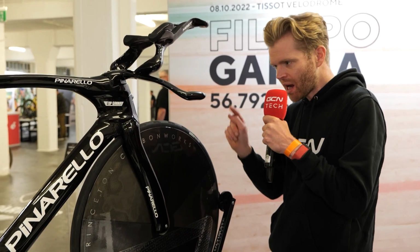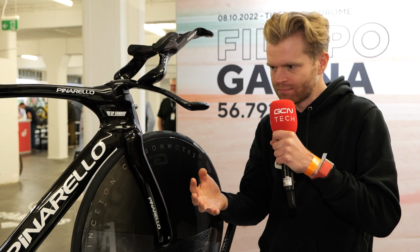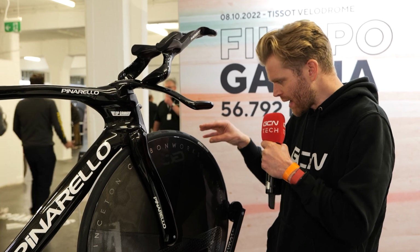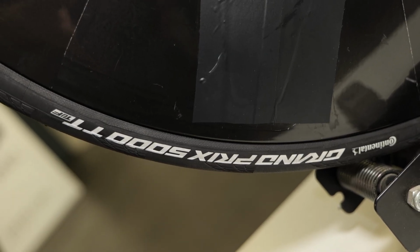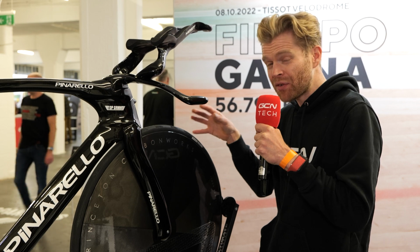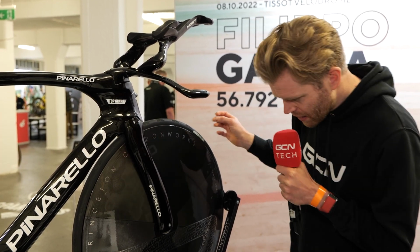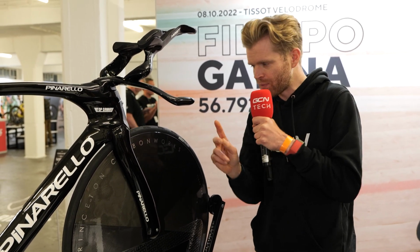Mounted onto them, the tyre choice is intriguing. So rather than use tubulars, which have been what most hour records have been done on and what most track riders use, clinchers are the name of the day here. These aren't any old clinchers. These are the new Continental GP5000 TT clinchers, and they're the Tour de France special edition ones. These are presumably a very fast tyre, and the width of them, I can't see it written on the tyre, so I'm not sure if they're 23 or 25 millimeter tyres.